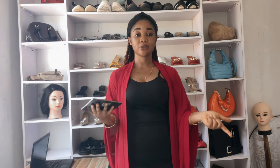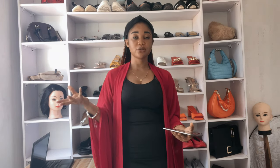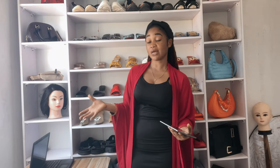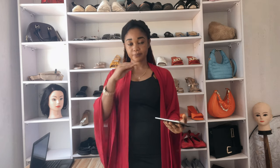So today we're going to be talking about body proportion, like how to incorporate body proportion into your fashion and your everyday life. I'm standing today, I thought to do something different. Okay, body proportion is actually very, very important for dressing. I think I should let you know the importance of body proportion while dressing.